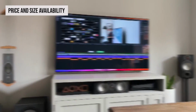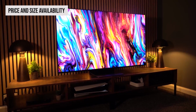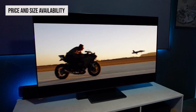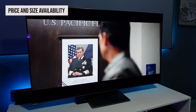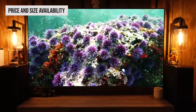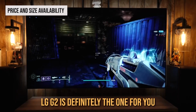However, if you're hoping to land a QD-OLED TV in smaller or larger size options, you'll have to wait for future releases, as the S95B is only available in the standard 55 and 65 inch options. In addition, the prices of each series, 55 and 65 inch models, are not that quite different. But the S95B stands out as the cheaper, more affordable option. On the other hand, if what you're looking for is a big screen size OLED TV, the LG G2 is definitely the one for you.